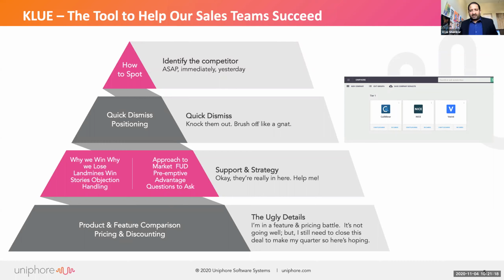So we really had multiple battle cards. First, at my previous company, we rolled out the battle card where we help sales spot the competitor. Once they spot the competitor, how do they dismiss them quickly? These are typically in early sales interactions where you're trying to dismiss the competitors. Most often than not, you're in the third part of the triangle over here, which is support and strategy. You're deep into a deal, you have to provide more information, defend against FUD, and address landmines. How do you provide that level of detail?